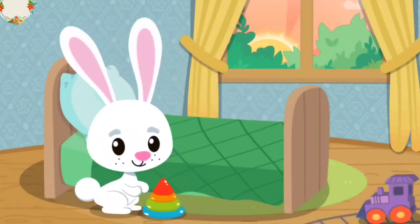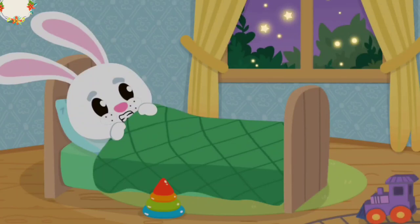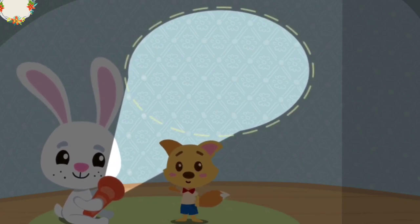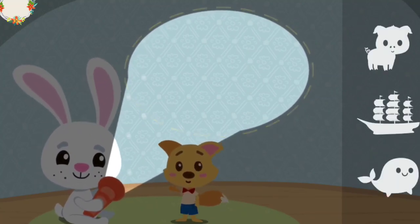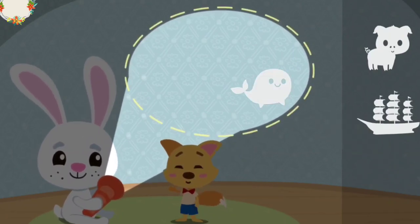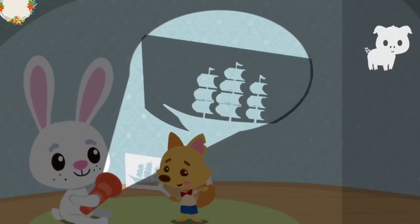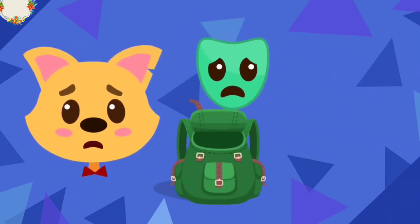Bunny is afraid of the dark and is totally scared. Let's help him calm down. To do this, just breathe like this. Take a breath at a count of four. 1, 2, 3, 4. It seems that Bunny has calmed down. Now let's cheer him up and play with the darkness. Drag matching figures to the circle. Lost mask of fear. Let's take it.